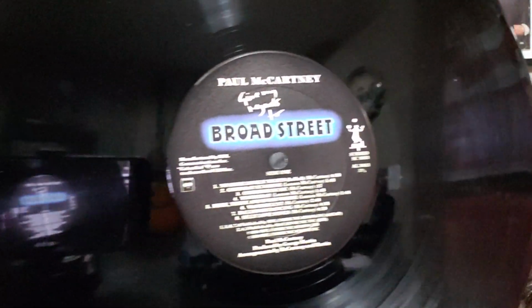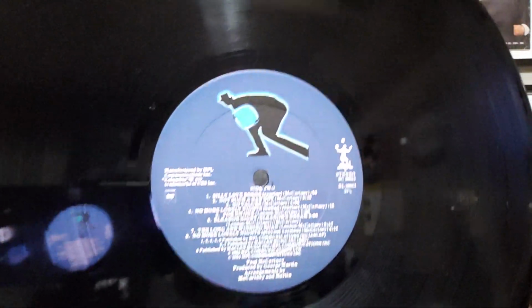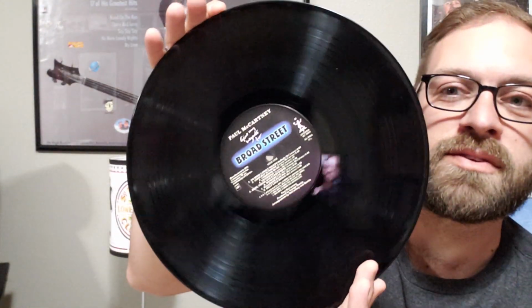I looked on my Discogs account when I was in the store too, and it didn't show that I had it, so I must not have inputted that in there. But yeah, this looks almost unplayed to me, so it's always nice to get an upgrade, right?